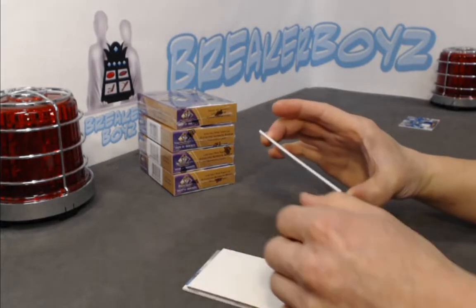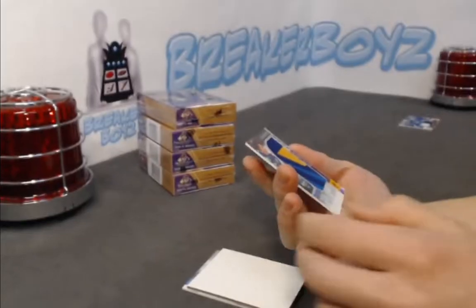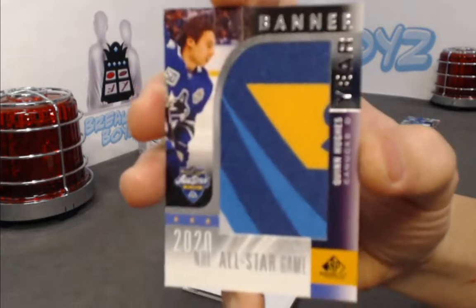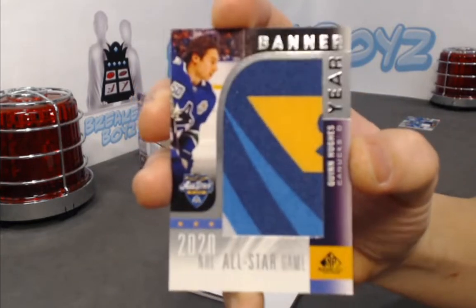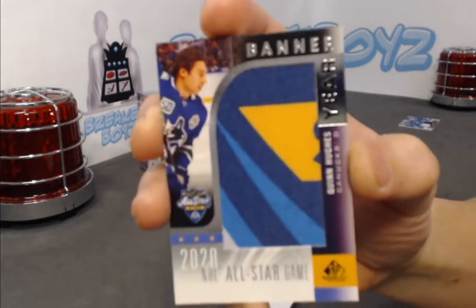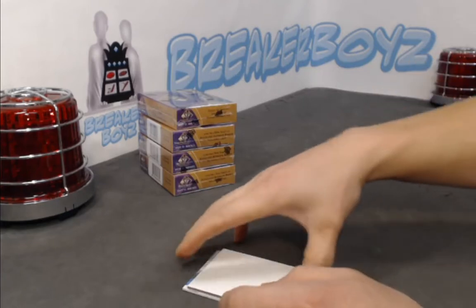Next, okay, this was what I was talking about earlier. We have a banner here. I didn't realize it was this guy. Mr. Quinn Hughes. Banner year. Giant piece of some banner. It's the All-Star banner. Yeah. Pretty cool. Nice hit for Quinn.